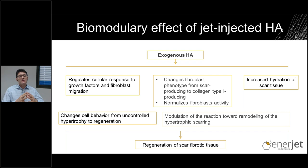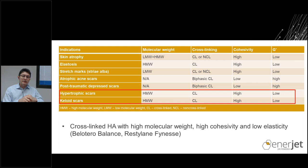We saw good clinical results, so I just want to present you with a few cases. Regarding the material that we recommend to inject, based on our experience and literature data, we think it should be cross-linked HA with high molecular weight, because high molecular weight HA is associated with suppression of the inflammatory reaction in the tissues. And in order to achieve better penetration in the tight and dense scar tissue, we recommend using HA with high cohesivity and low elasticity. Belotero Balance and Juvederm Volite, from our experience, are good products with which we can achieve clinical results.